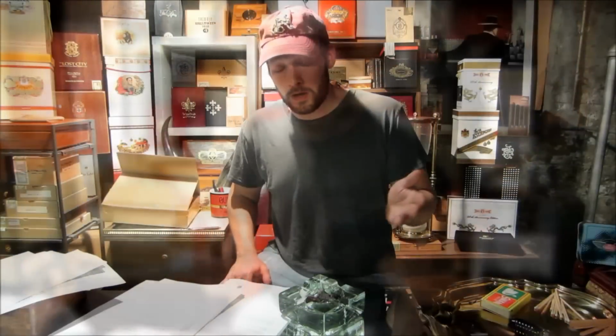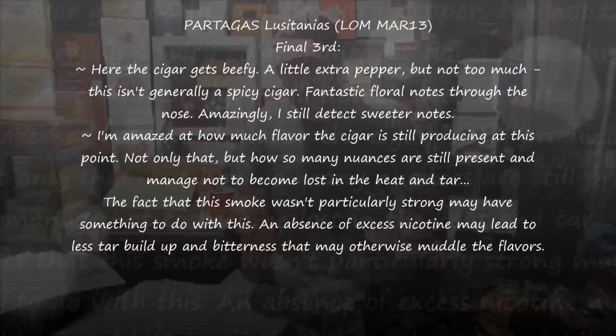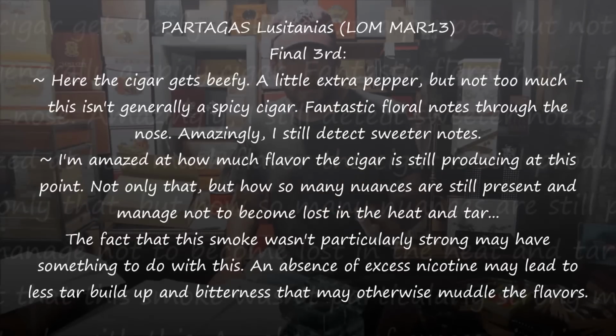As far as our last third and final review, I think I already just said it. Anyway, the last third, I really didn't say anything about the flavor. Flavor-wise, it just kept coming. It got very beefy at the end. Almost even more flavor than the middle. It had to, because my palate has been so saturated with flavor throughout the cigar that it has to pick up for my palate to keep sensing it. So this thing was just crafted right.